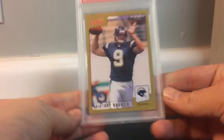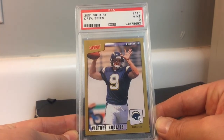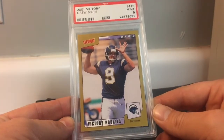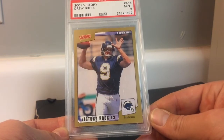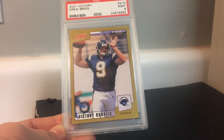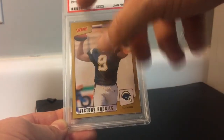Here is a mislabeled card. This one I got in September, October of last year as well. It's a '01 Victory Drew Brees Gold in a PSA 9, but it doesn't say Gold on the flip. I guess I could have it reholdered, but it's not really that big of a deal to me. I don't know if it will go in the Drew Brees Gold on the PSA registry or the pop report, because it's mislabeled. But believe it or not, this is only a pop of 4 with 1 graded higher.